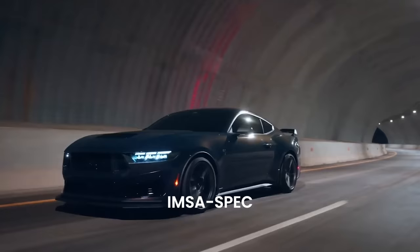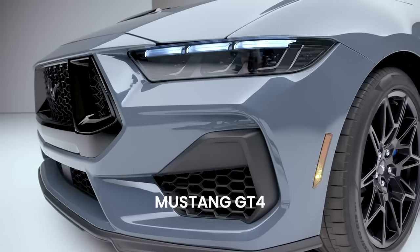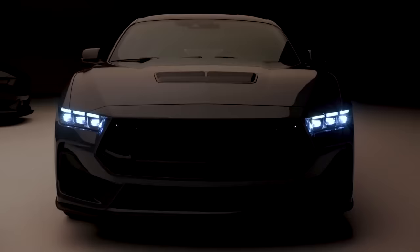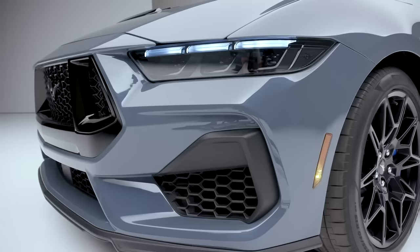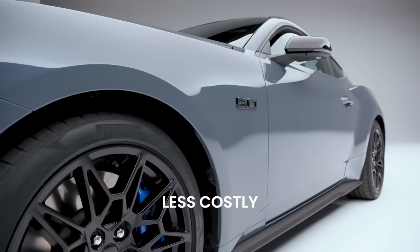Mustang GT3 is an IMSA spec model geared toward racing programs that compete on the global stage. Ford says the first cars will be available to customer teams in time for the 2024 running of the 24 Hours of Daytona. It will be powered by a 5.4-liter version of the Coyote V8. The Mustang GT4 series is meant to appeal to privateer groups that lack the funding for a GT3 campaign. They utilize the same basic architecture, but offer less power and downforce due to series limitations, making them less costly to run over the course of a season.